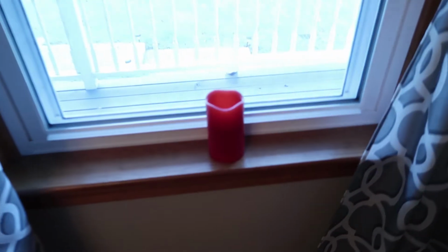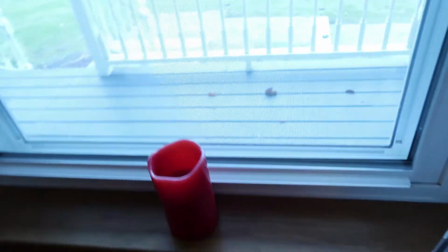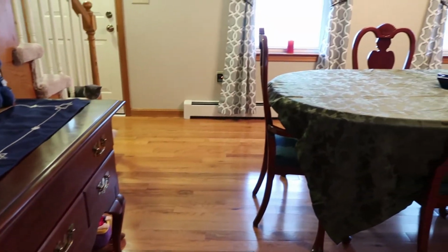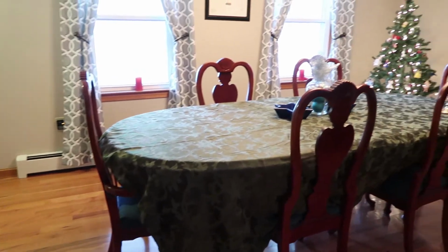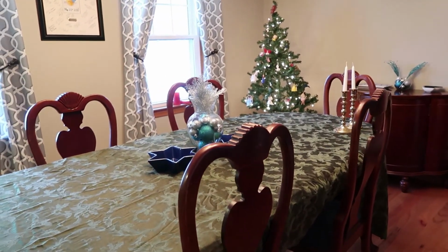And these two windows are where the other little candles that I was telling you about are. And that is everything for this Christmas and Hanukkah decor home tour. We've only done the first level because I really don't have that much to decorate on the second floor.